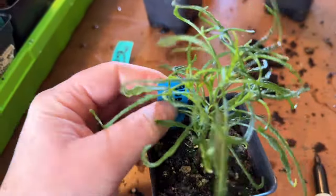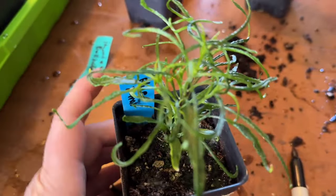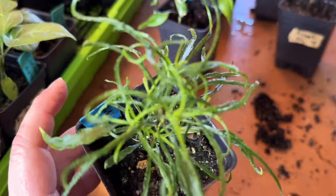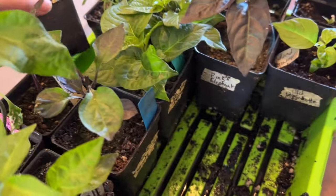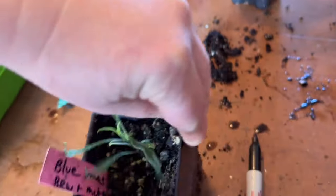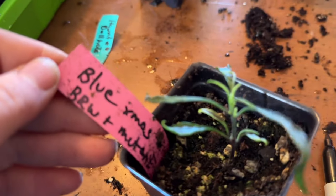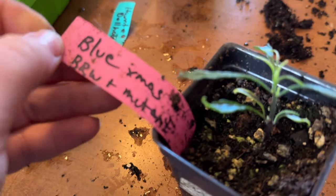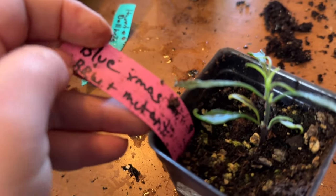But then this one here, oh my gosh, I gotta show you this one. This is a pepper, and this is Blue Christmas. Is that not the coolest looking thing? I cannot wait. So I've got three of those, I think. Or wait, what is this one? Is this one Blue Christmas? No, this one is Blue Christmas with BRW and Mutant.